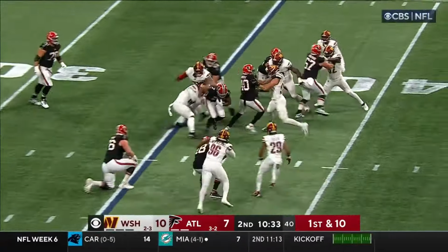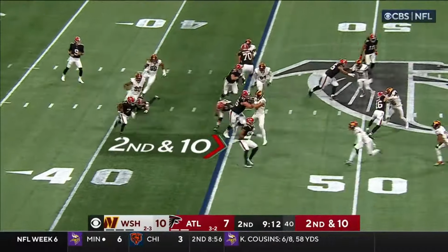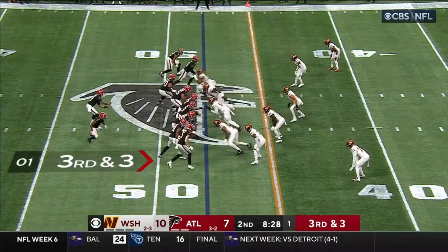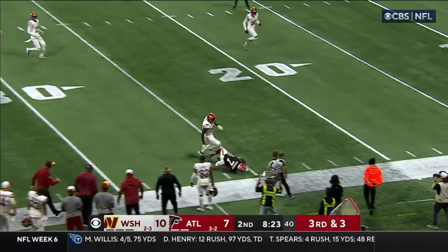Here's Robinson on the handoff. Gets away from Payne. Told us on Friday that Jefferson had done enough in practice to give him some plays, as Robinson with a shifty two. Ritter takes the snap, looking right, looking for Robinson on a wheel route. Incomplete.